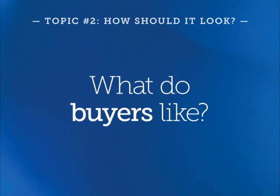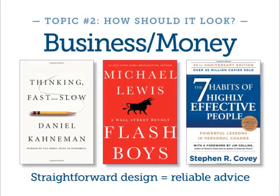Now, we're not going to copy them, but we're going to emulate them because we want to make an emotional connection in the mind of the buyer that your book is just as good as these bestsellers. In this way, you can borrow the bestseller's credibility for your title. So in the business books here on slide number 11, the design is straightforward. Classic fonts telegraph the message that the advice inside is reliable.